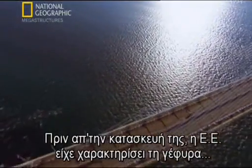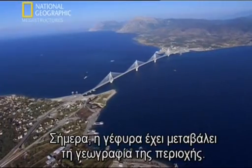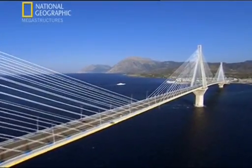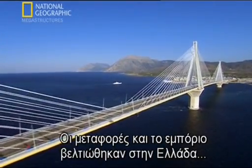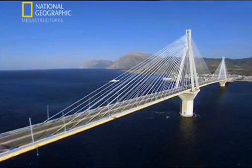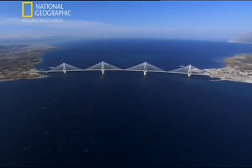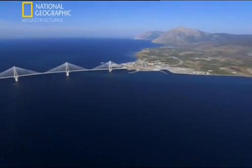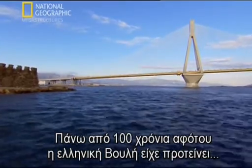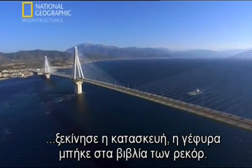Before its construction, the European Union designated the Rio-Antirrio bridge one of its most urgent projects. Today, the bridge has changed the geography of the region. Transportation and commerce have been enhanced across Greece and all of Europe. More than 100 years after the Greek Parliament proposed building a bridge here, and only 5 years after construction began, this bridge entered the record books.